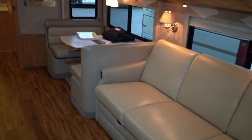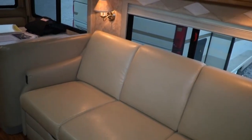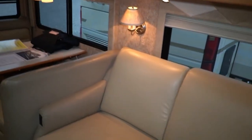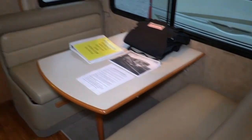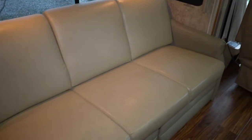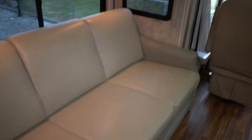Nice open floor plan. I like the fact both slides are on the same side. So if you get into a tight parking spot or a tight camp spot, you can still deploy your slide outs, versus slide outs on opposing sides. This is all original leather furniture. It looks great. No tear spots, no smoke odors, no pet odors.